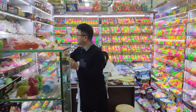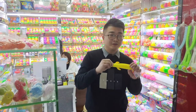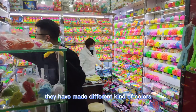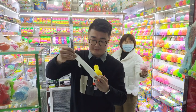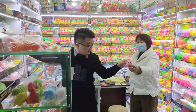Okay, I see the duck. 0.25 USD. They have made different kinds of colors. It's a duck, so you can scratch it. This one you can scratch like this. And how to take it as well?